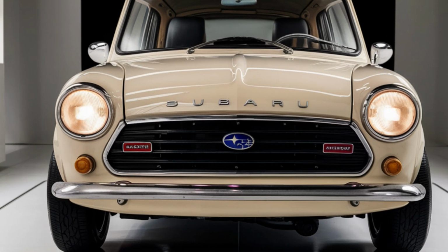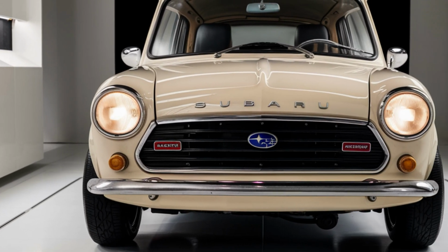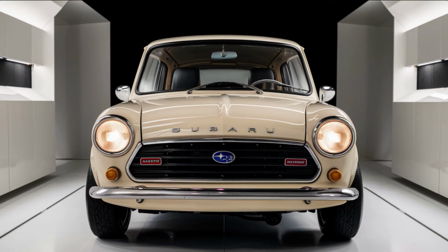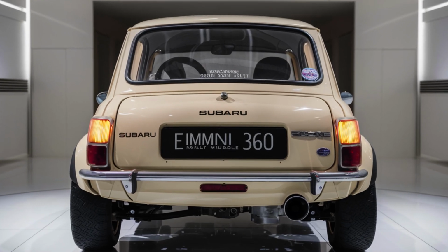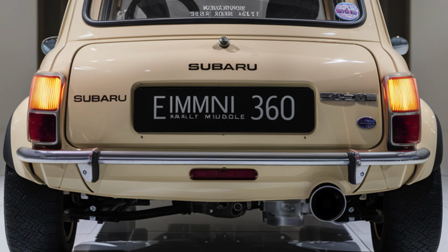The Subaru 360, produced from 1958 to 1971, is often referred to as the people's car of Japan. With its compact size, it's hard to believe that this tiny vehicle packs such historical significance.